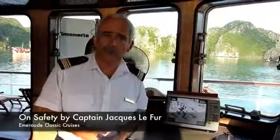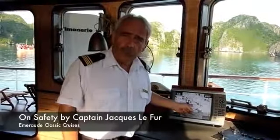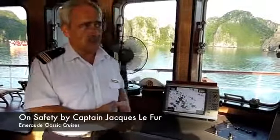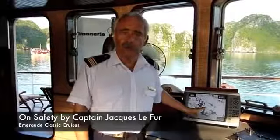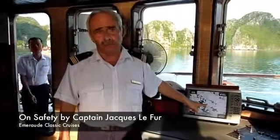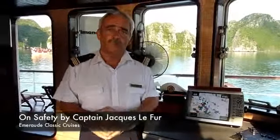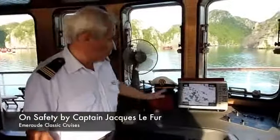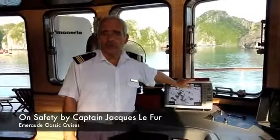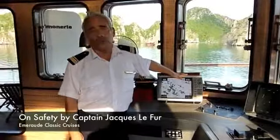At anchor, for example last night, we know the position of the boat. If during the night the boat moves from the position, this GPS will indicate it also. And we have many, many other alarms also. It's a very nice GPS. This equipment comes from the US.